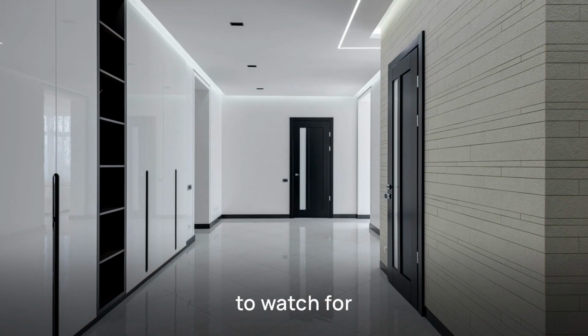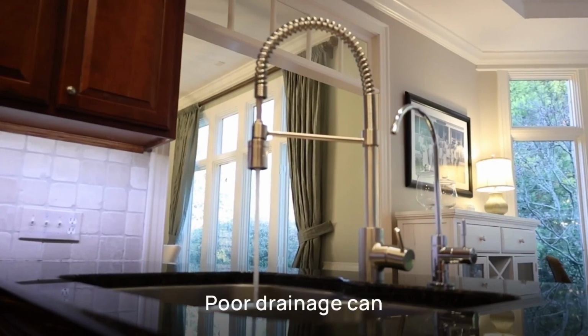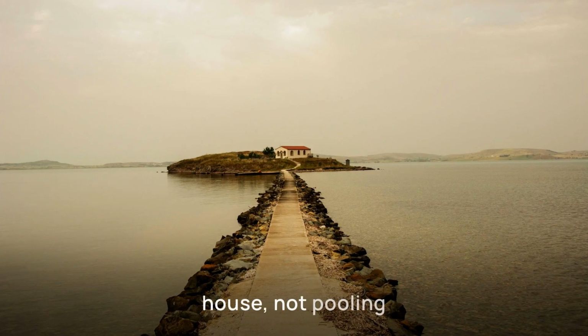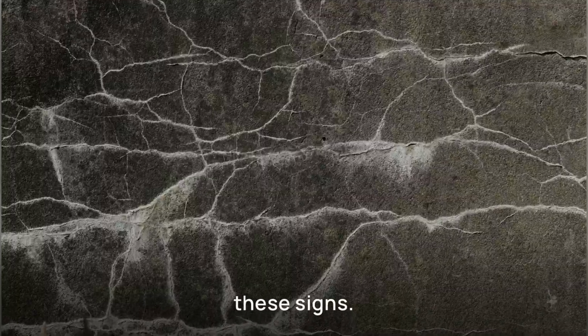Other things to watch for are sagging floors, leaning walls, or doors that don't quite close right. Poor drainage can also affect the foundation over time, so check that water is flowing away from the house, not pooling around it. A solid foundation is essential, so don't overlook these signs.